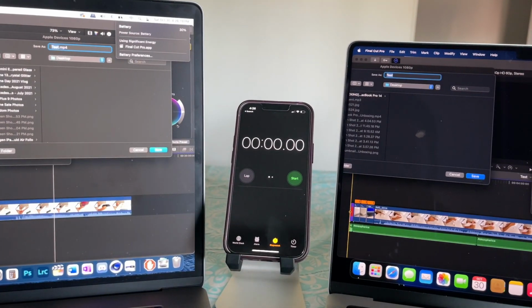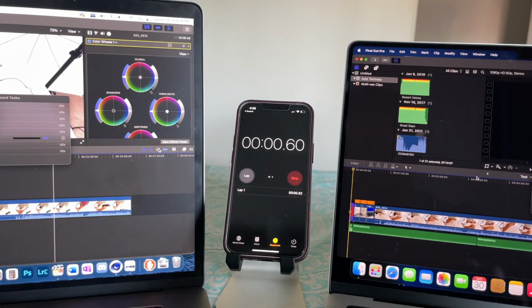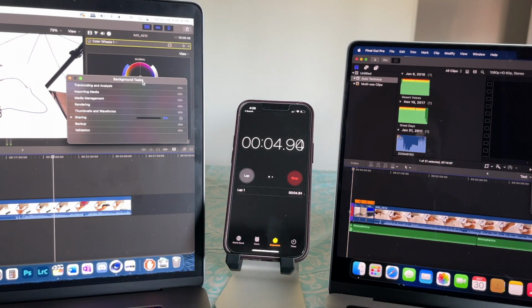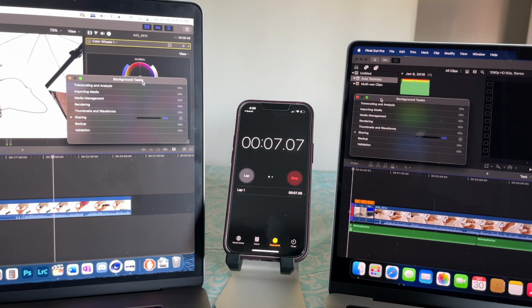So let me go ahead, close that out, and go ahead and hit save on both of them to get that process rolling, and hit start. And I'm going to have the background task right here as well for you guys to see. And I will come back to you with updates as they come through, but I am pretty much going to time-lapse this forward.